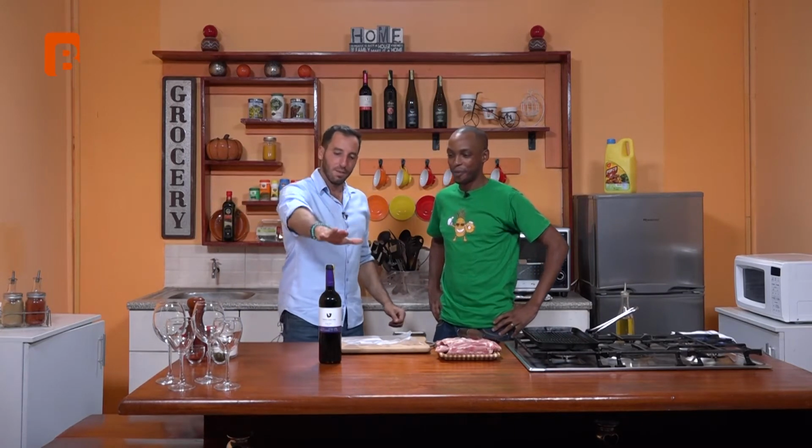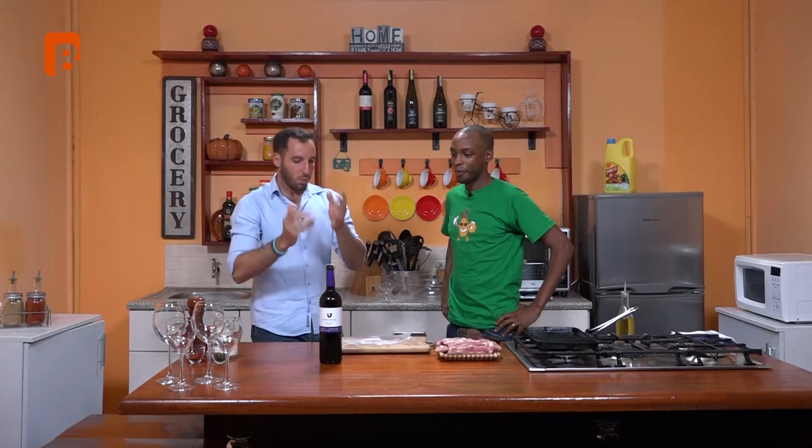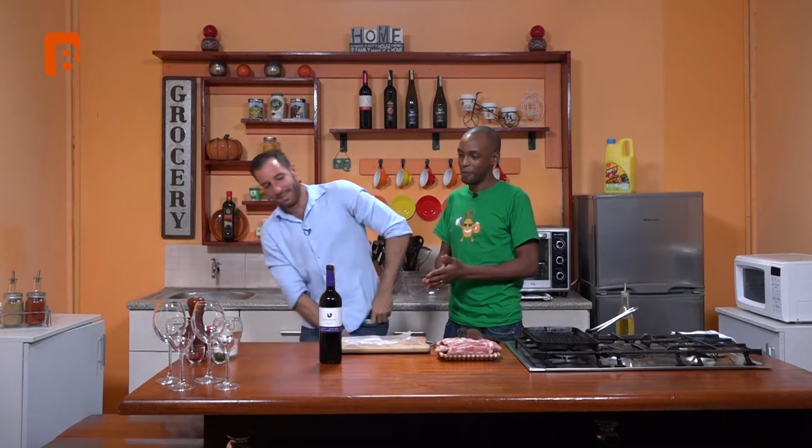So we're going to give you first the Tepperberg Vision Cabernet Sauvignon. One reason is because I really like this wine, and the other reason is because it will go perfectly with the pork. Let's bring the corkscrew.